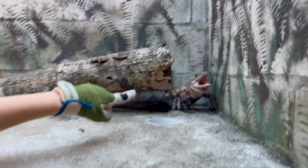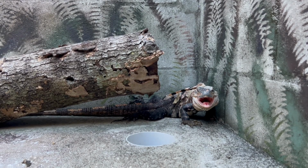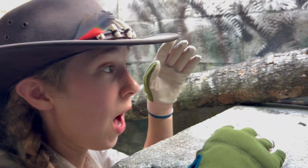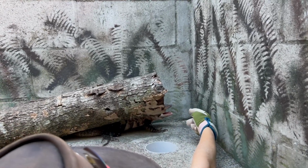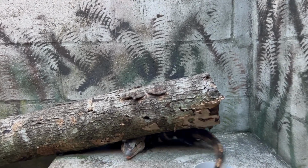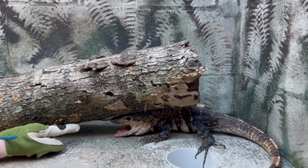Look at that mouth. Yeah, he'd get through a glove with that for sure. They've got pretty strong bites. Not as strong as crocodiles, but I've been bit before. It slices you wide open. Hey, bud, come here. Look at that. He would definitely go for it. Oh, come here, handsome. You're awful good looking. I can see his little teeth in there.